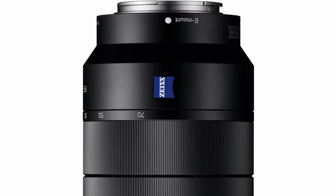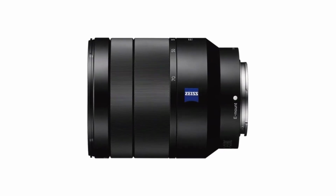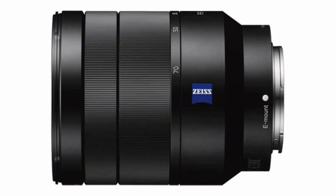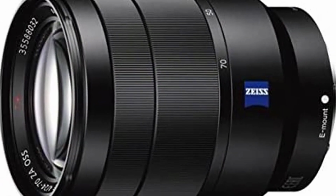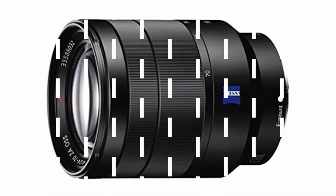Though it is fairly limited with its f4 aperture, it compensates with sharp images and vibrant colors. The motor is also known for its fast and accurate performance that tracks the subject with ease. It is also dust and moisture resistant, allowing you to use it with peace of mind outdoors. Positive side of this product: vibrant colors and sharp results.